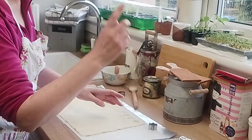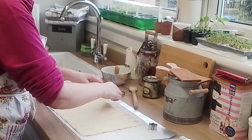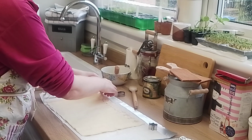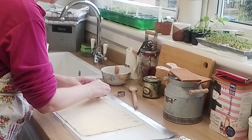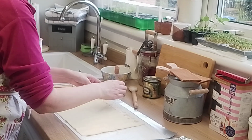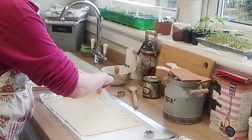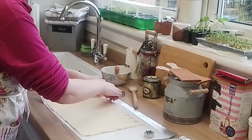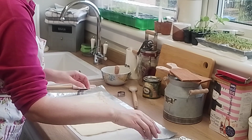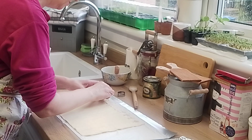Now I'm hoping that the workmen, because there's work being done next door and it gets a bit noisy at times, are actually on their dinner hour. So I wanted a nice, quick and easy recipe that I could just rustle up before they get back. So we'll see how it goes.